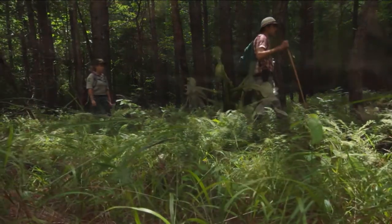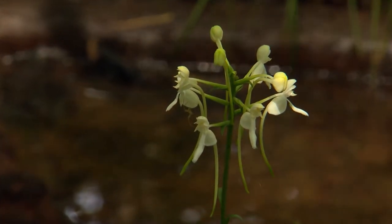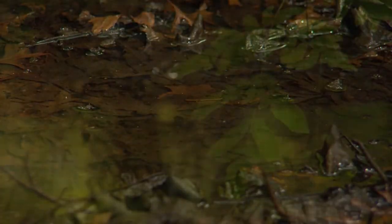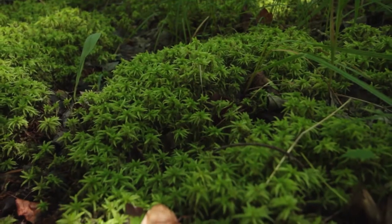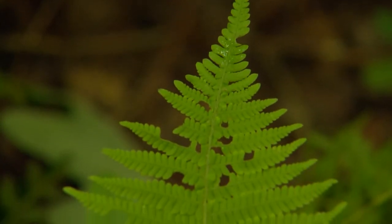What we're looking for is the white fringeless orchid, sometimes called the monkey face orchid. Platanthera integralabia is the scientific name. They grow in what's called a Cumberland forested acid seep, wet, boggy areas with a more open forest canopy to let sunlight in, an abundance of sphagnum moss, cardinal flower, and a wide variety of ferns.